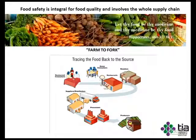Okay, so farm to fork. We know that food safety is integral to food quality and the food supply chain. In order for people to be sure about what they're consuming, they usually have their food prepared in various ways, if they're buying it, so that it is safe. I think that's just a natural part of life. That's why I put that, let thy food be thy medicine and thy medicine be thy food, because of course, if your food contains Listeria monocytogenes or some other pathogen, it's probably not a medicine anymore.